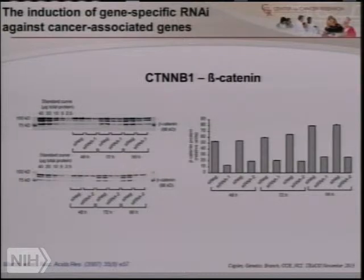This is what we're seeing here over time. We're looking at 48, 72, and 96 hours, to see the decrease over time in the beta-catenin protein. And we've quantified the silencing at each time point. Viewing these time points is very useful if you do not know the stability of your protein and when you anticipate seeing functional effects. So we usually do RNA at 48 hours and protein at 72 hours as our starting points, and then work from there.